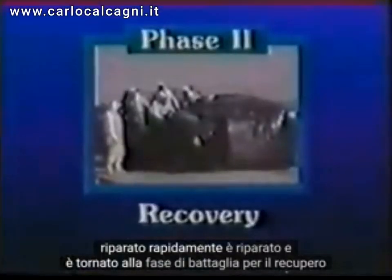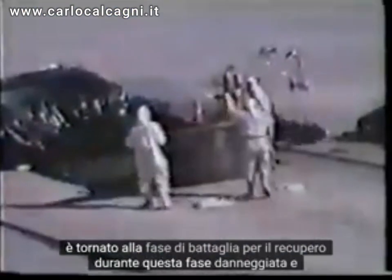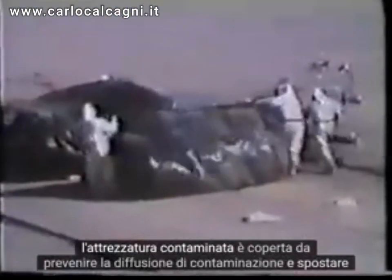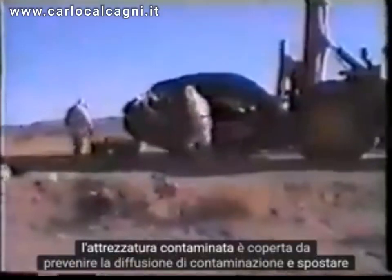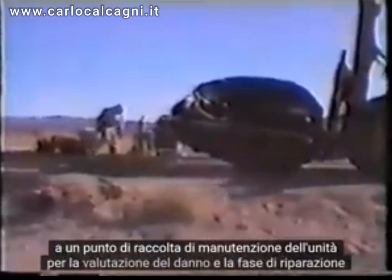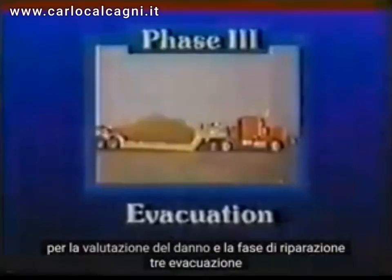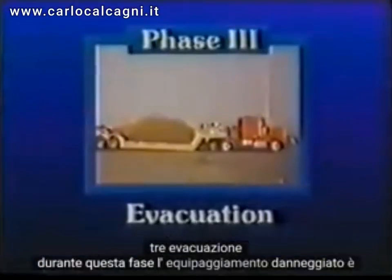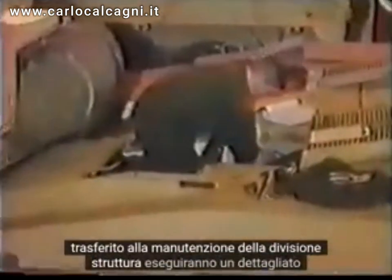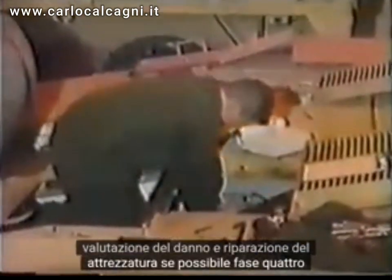Phase 2. Recovery. During this phase, damaged and contaminated equipment is covered to prevent spread of contamination and moved to a unit maintenance collection point for damage assessment and repair. Phase 3. Evacuation. During this phase, damaged equipment is moved to the division maintenance facility. They will perform a detailed damage assessment and repair the equipment if possible.